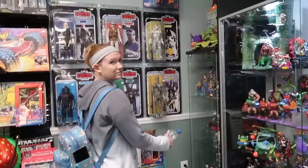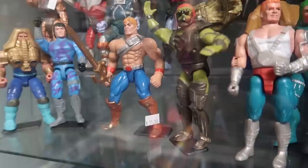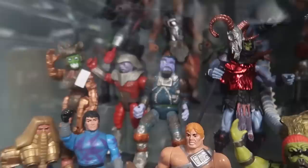Find the He-Mans? I found... You're the best wife. 2000X. And New Adventures. Yeah, there's some New Adventure stuff in here, too. Do you know that third guy from the left and the second one? I do. That's Staghorn.